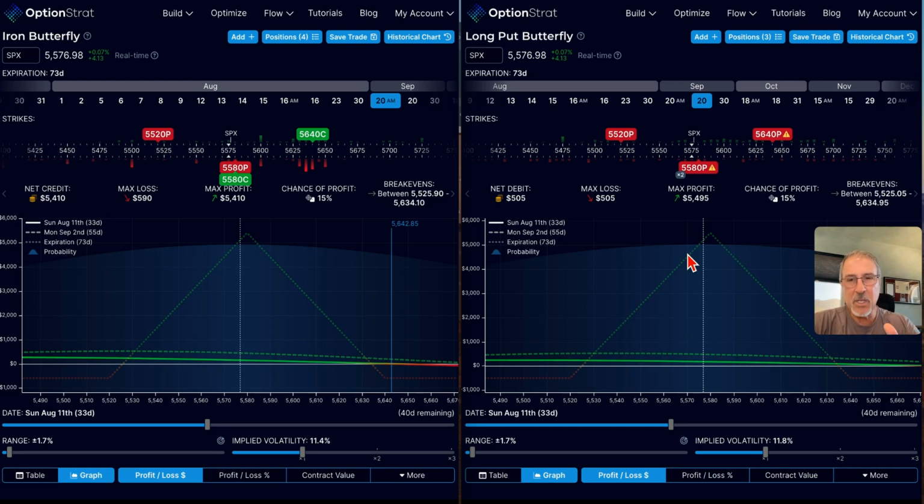Again, the weirdness of this, you'd have to do the math to understand that you're getting a credit here, and then to get your profit, you're buying this trade back because it's essentially a short type position because of these short puts. So when you buy it back, you're just paying a little less. Or the opposite is true here. I'm going to pay a debit to get into this, but I'll be able to sell it for a bit higher amount in order to achieve essentially that same profit.